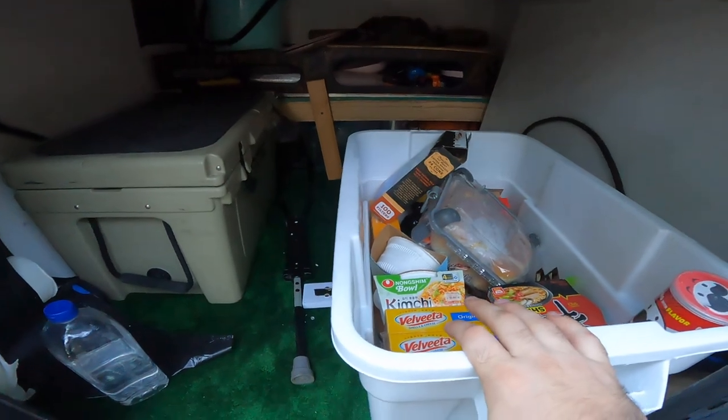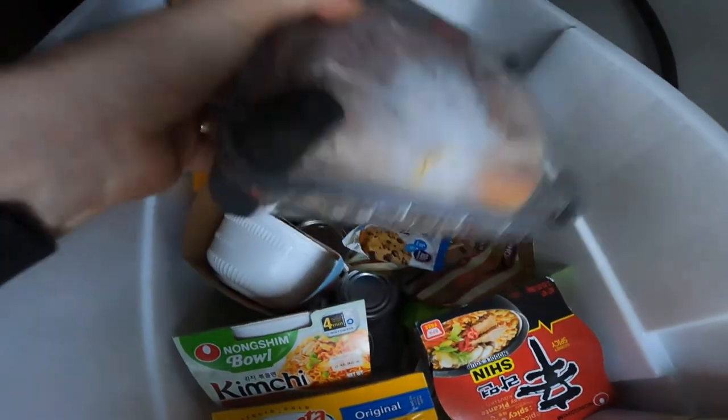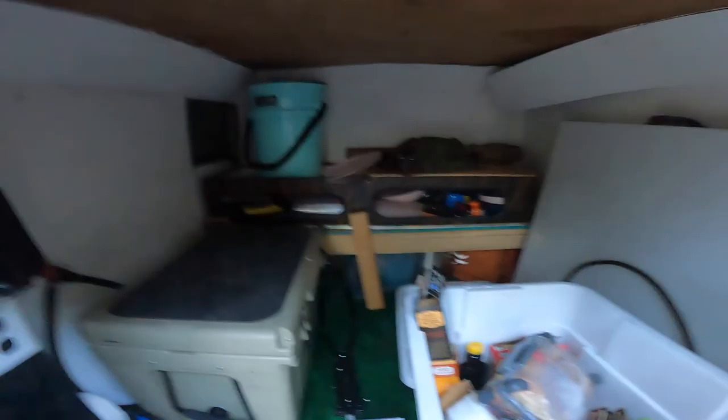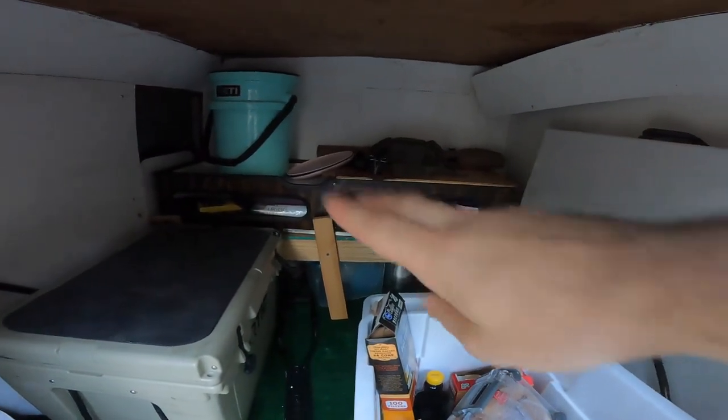This is where we're keeping all of the dry food, lots of pasta, bread, canned goods, coffee, chips. And then this is where I'm keeping all my meat and everything like that. Not gonna keep it open for very long because you don't want it to lose its coolness. And then this is our chuck box with all of my utensils and things like that.